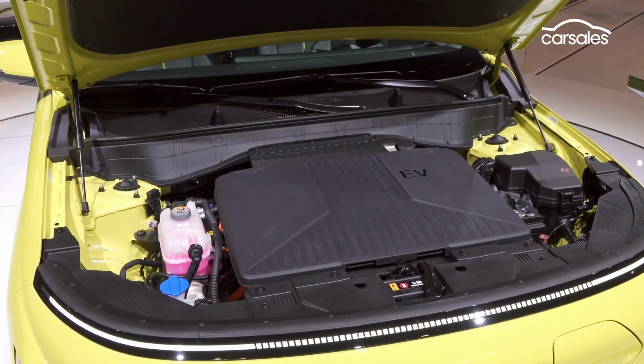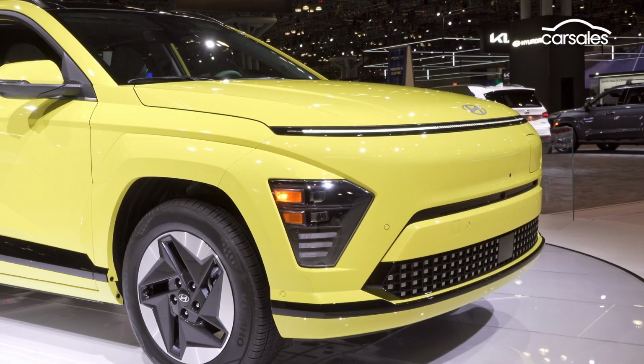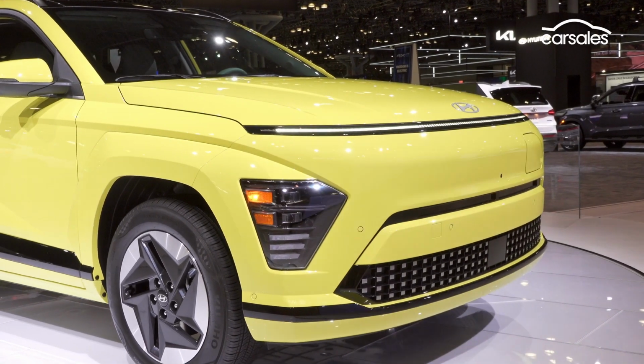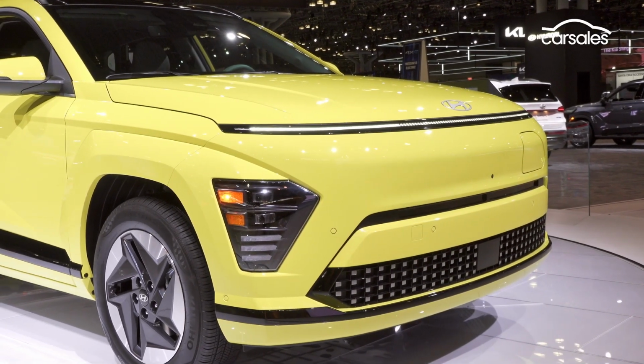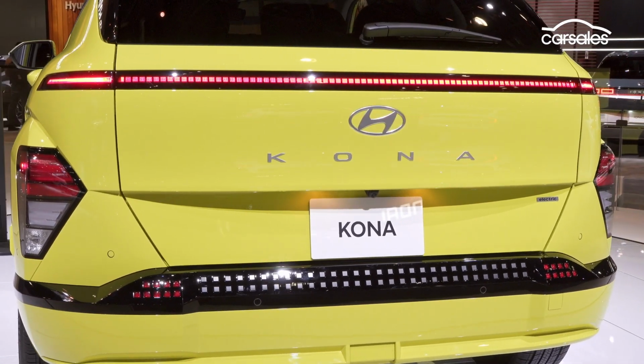But the big story is the claimed improvements in refinement. Hyundai says the Kona is quieter, even in the ICE versions. There's been a big effort to improve NVH from a stiffer body right through to sound deadening and powertrain refinements.